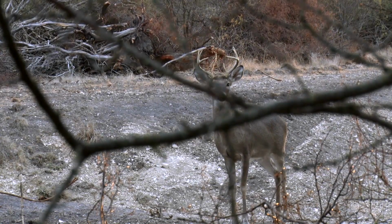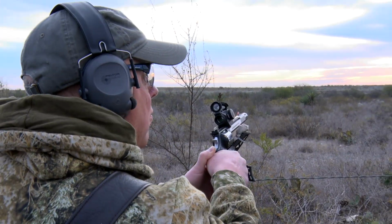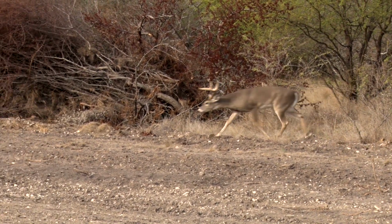After seeing plenty of activity in the morning, and with the temperatures cooling off, Wade and Tony are feeling more confident as they set out for another rattling hunt. We're a little bit more confident in the fact that it's cooled off a little bit. We got a little breeze, and we'll probably get some action going.